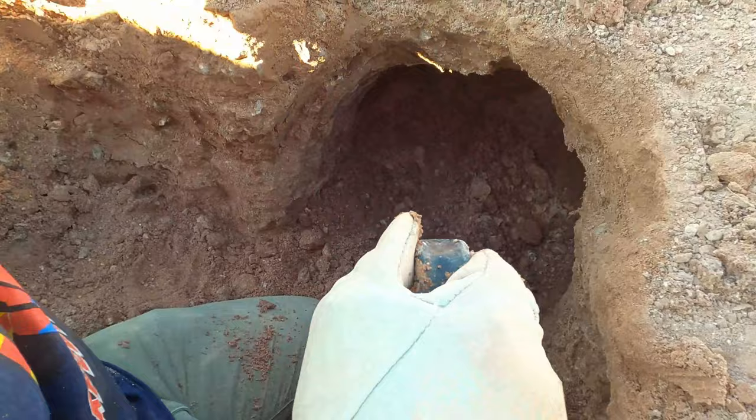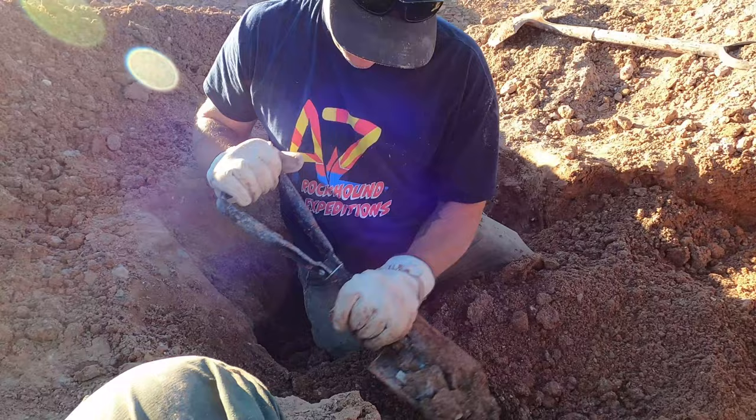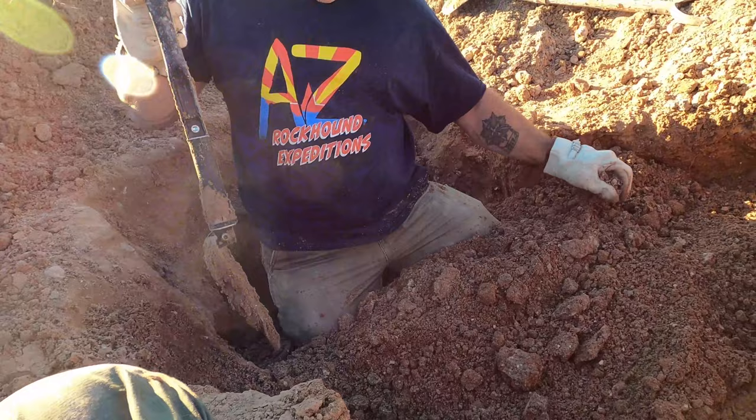This is how much backfill I pushed into it since I started digging. Oh my gosh. Yeah. Brian has buried himself. I'm staying. You can't make me go. He's staying. They can't make him go. His feet are in there.